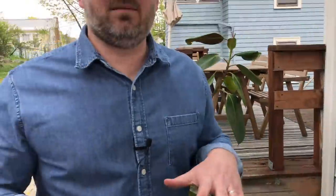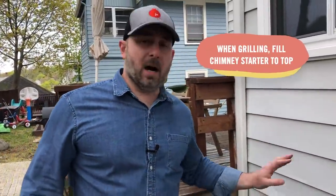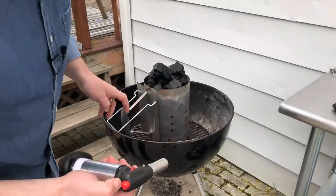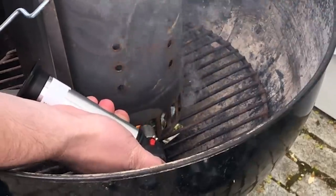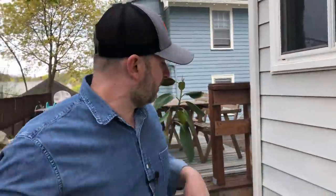Unless I'm doing smoking and I need the low heat, I'm always going to fill this thing up to the top because I feel like it's worse to not have enough firepower when you get your food on there, especially with grilling. We're just going to light the paper underneath with this handy little blowtorch. So this will start smoking, the paper's going to catch, it's going to start burning those coals straight up the chimney.